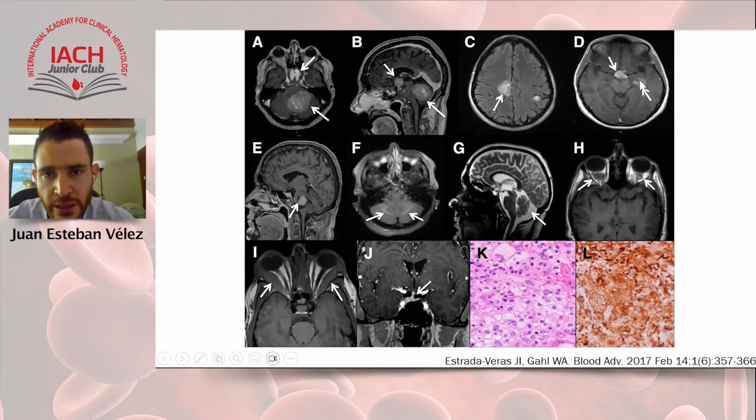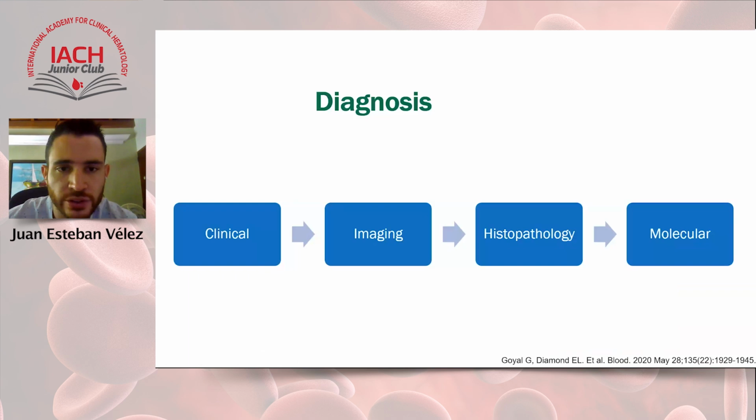Here we have some examples of the brain imaging, right? Mainly in the posterior fossa, the pituitary, the posterior orbital pseudotumor, and so these are some of the images that we could see.